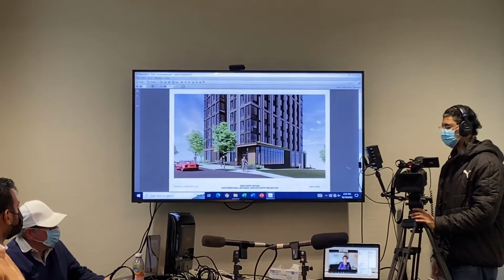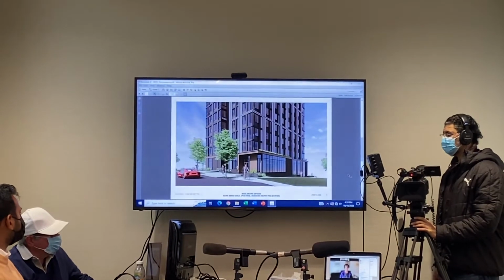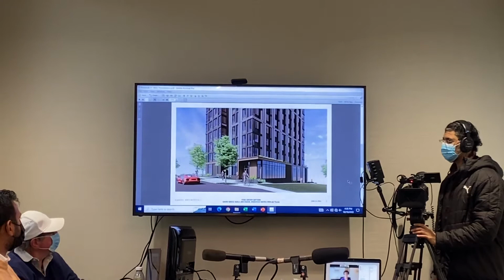And of course, I just noticed this, the renderers only put fancy cars in renderings. Next.